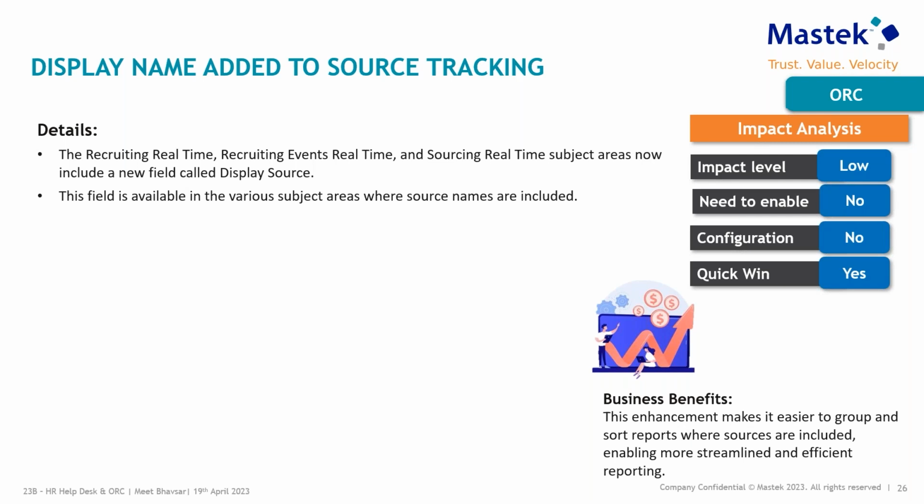So if somebody has applied on Indeed, as an example, or LinkedIn, it might just have its own code called IND or LINK, and somebody would have to use bins or conditional formatting to replace that with the actual source name, because you don't want hiring managers or recruiters to view that code. With this upgrade, you have the option of using the display source, which actually has the name, which makes it quite easy for people to view this report.